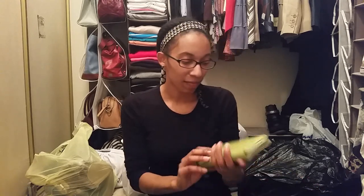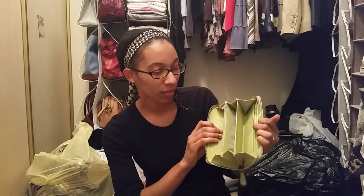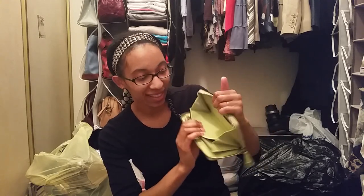Okay, and I found these two wallets. These are both Coach wallets. This one was $16, and I forgot the name of it. It has a lot of card slots, which I love, and it has a divider here. This is patent leather, in case you couldn't tell.